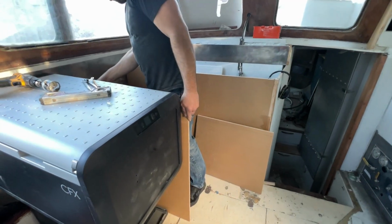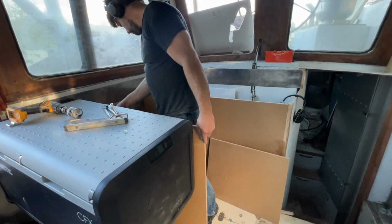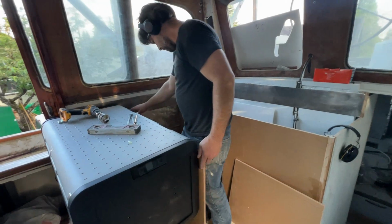Now that the refrigerators are up in the boat, it's a lot easier to build and test fit the components surrounding them.